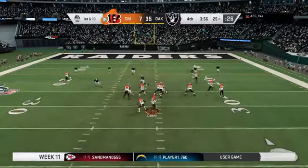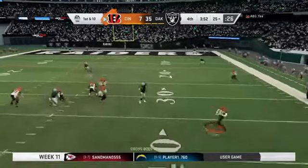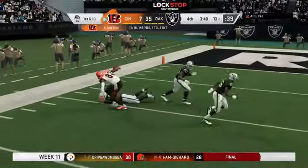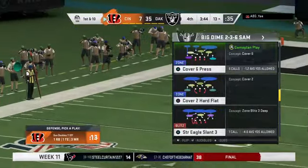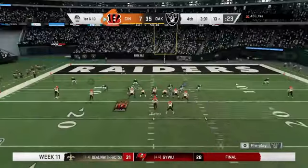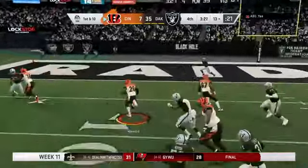From the gun, Dalton. Escaping the pressure right. Looking left side, and he's got a man. It's Boyd. Back-to-back nice plays. 12 yards that time and a 1st down. As a general rule, offensive linemen like to know where their quarterback's going to be when he's setting up to throw the football. But sometimes they just have to get on the run, get on the move. He was able to do.